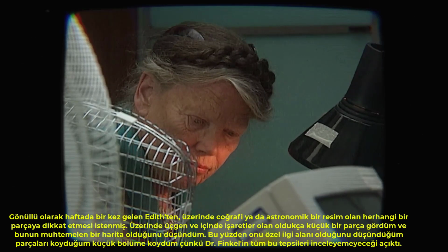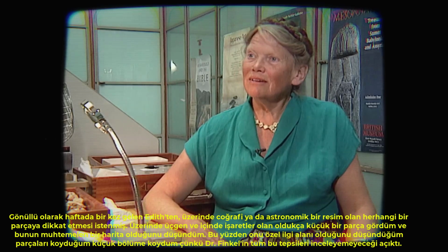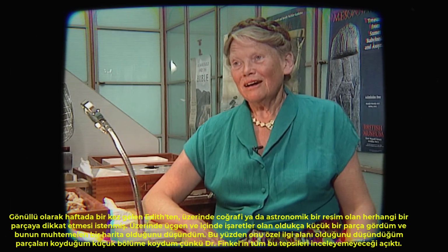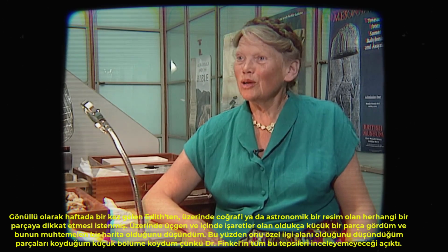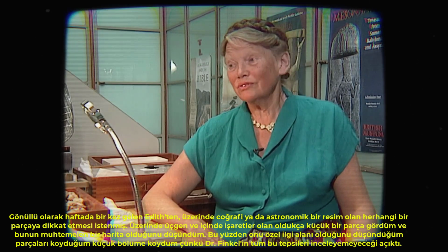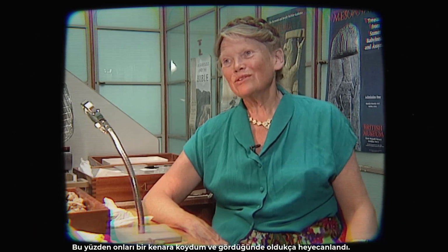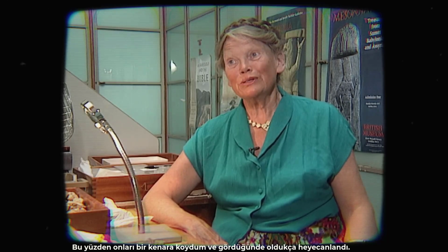I saw this quite small piece with this triangle on it and the signs inside, and I thought it was probably a map. So I put it in the little section where I put the pieces that I think are of special interest, because Dr. Finkel can't go through all of these trays, obviously. So I put those aside, and he became quite excited when he saw it.